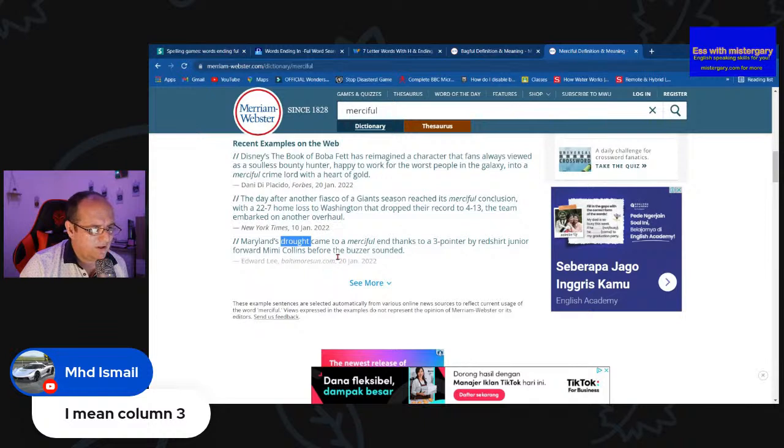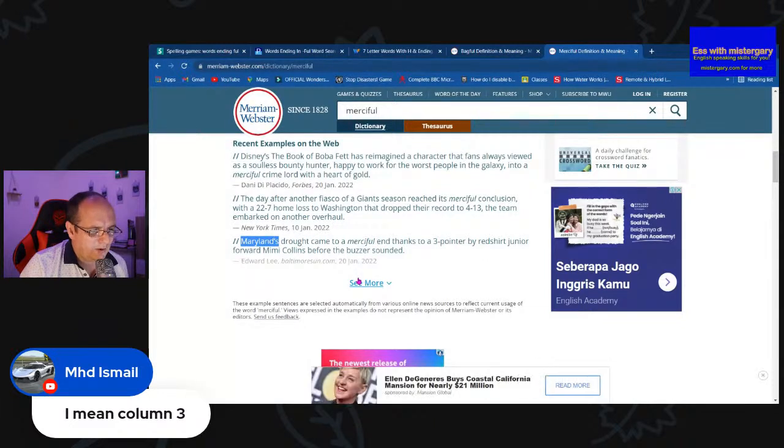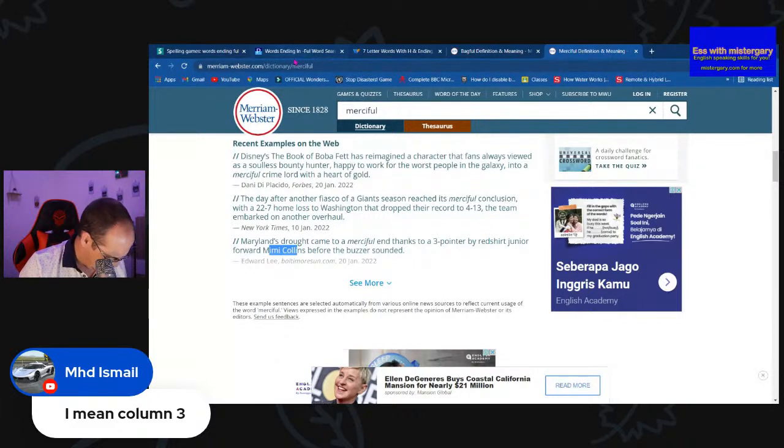Thanks to a three-pointer by Redshirt Jr. Right, this is another one about sport. It means that this team here haven't scored many points, and they've finally got 3 points by Redshirt Jr. Mimi Collins has saved the day as the buzzer sounded. That could be something to do with basketball. Guys, I know nothing about basketball. I did play it.